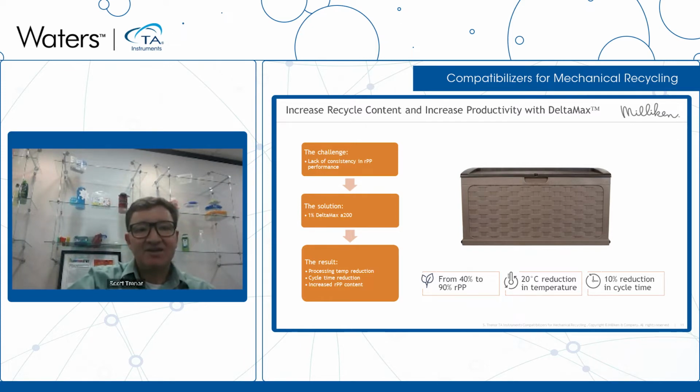Our customer was having problems processing these materials because of some of the contamination. We developed a solution that had 1 weight percent of our Deltamax 8200 added to their recycle stream. And the result was they were able to increase the amount of recycled material from 40% to 90%. So again, more recycled material, increasing the demand for recycled material, which I think is really important to the recycling supply chain, but then also making a product that performs with a much lower greenhouse gas footprint.